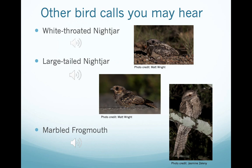And the last bird that you may be lucky to run into if you're in rainforest habitat is the marbled frogmouth, the much more secretive cousin of the tawny frogmouth. Now they have completely different habits to tawny frogmouths. They're a rainforest specialist, they're very secretive. You're not going to see one out in the open presenting itself on a guidepost on the side of the road, unfortunately.